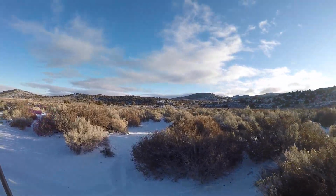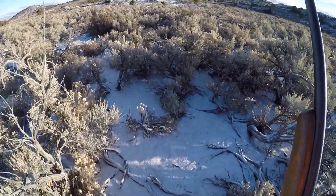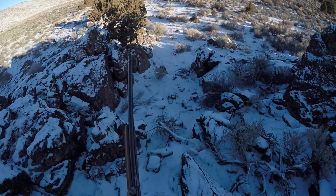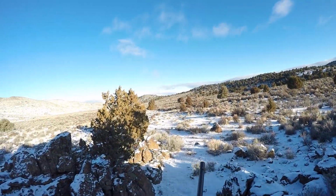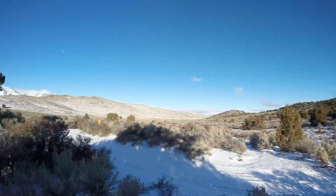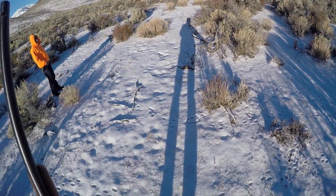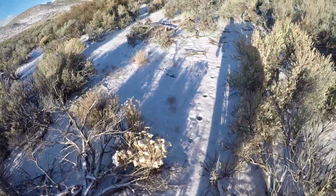Hunting rabbits in the snow. Those are all rabbit tracks right there. Ooh, that wind hurts. Dude, there's tracks everywhere, man. All right, let's move down a little bit. I mean, just look at this. There's rabbit poop. That's on top of the snow, so that's fresh. I think this is some coyote tracks right here.